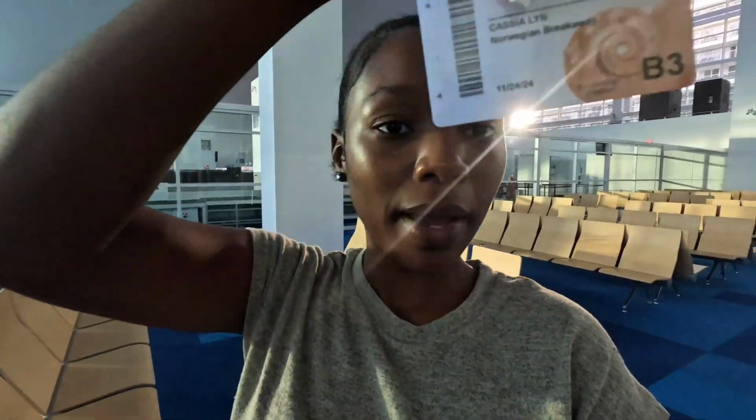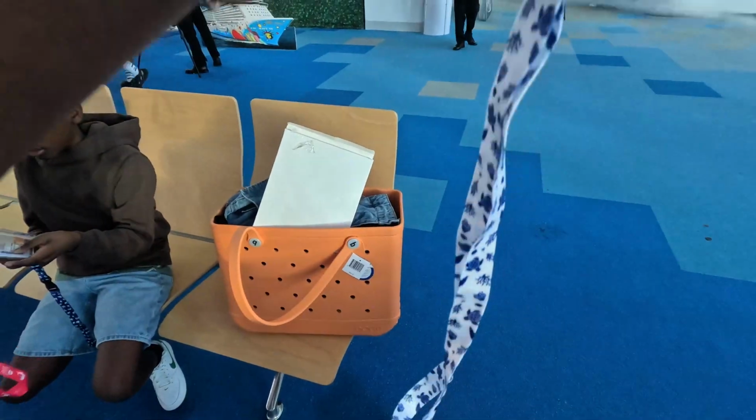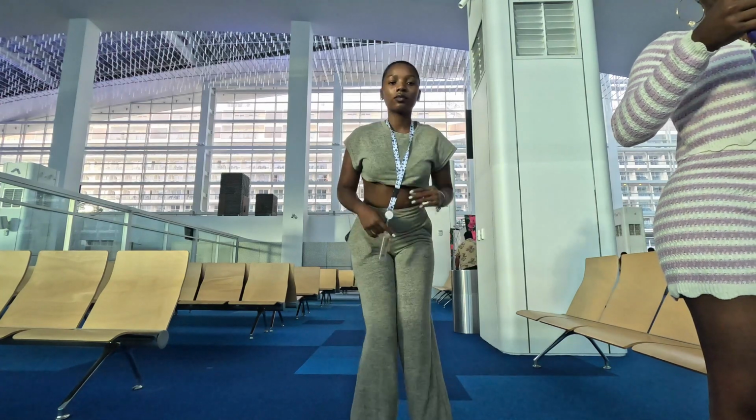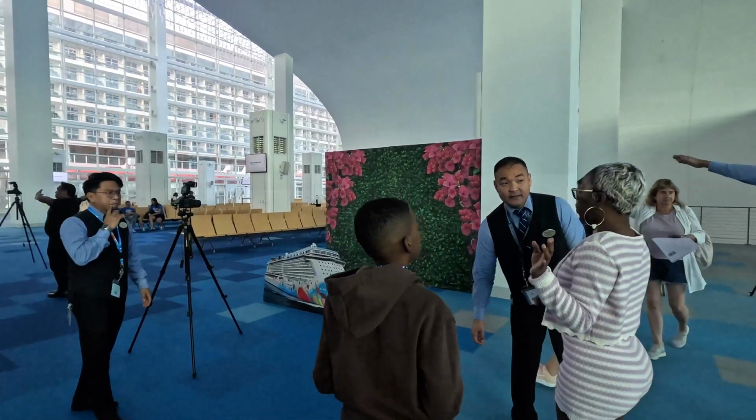So they finally gave me my card. And I'm gonna put it inside of these. This lanyard looks so nice. My mom bought these really cute lanyards from Amazon that you put your key card in. Now we're gonna take pictures over here.